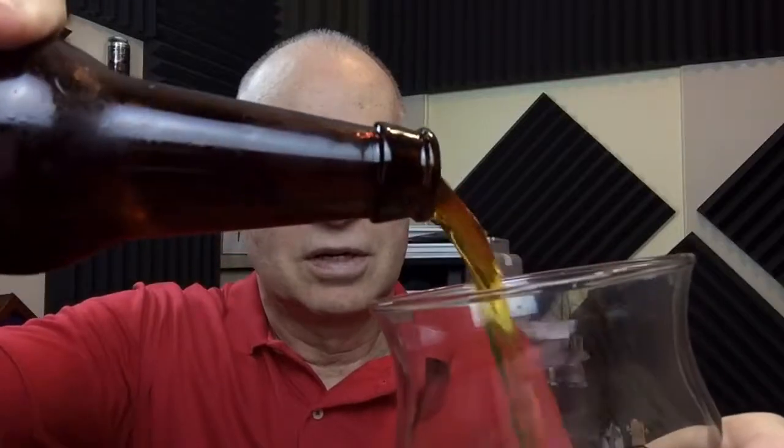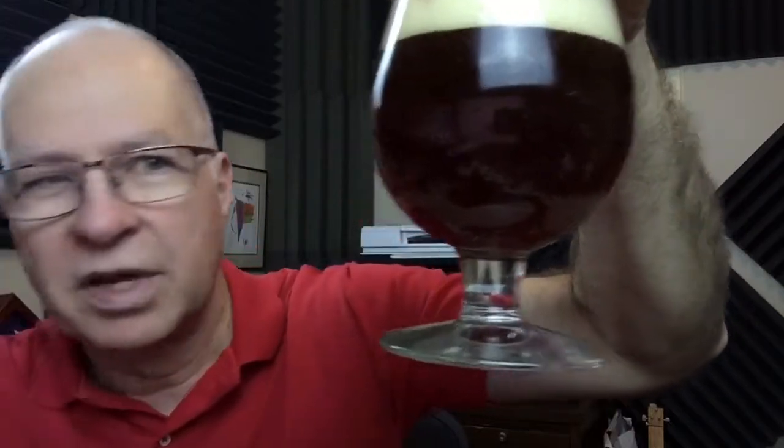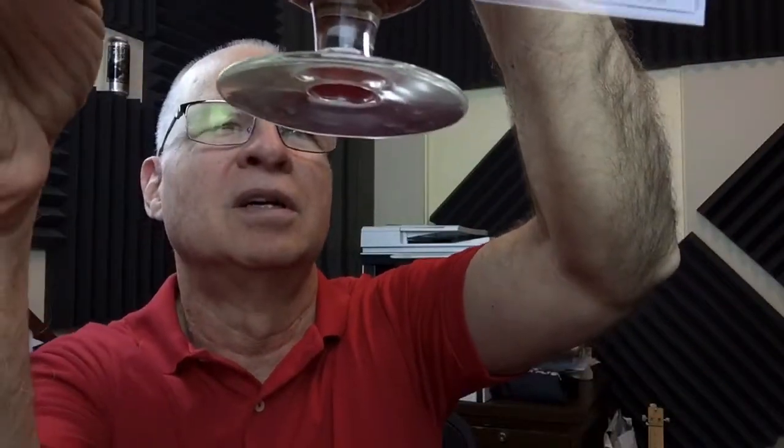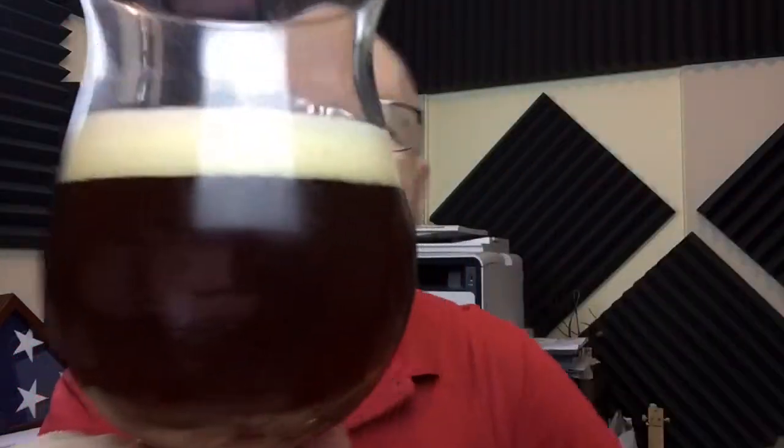It's nice and dark. All right. Let's see, I'll get the SRM scale here in a moment. It's a nice reddish brown color. And I'm looking for my scale here. This light is not doing it. It looks extremely dark on the screen, but with some light coming through it, I'm going to say about a 16 to 18 SRM is what I'm seeing. Anyway, it only developed about a 1-finger head there.